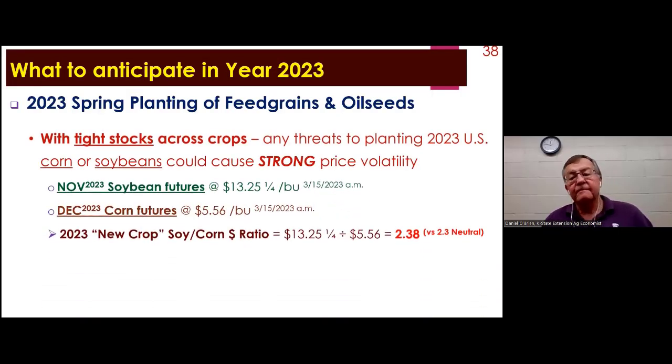Okay, so right now, look at the soybean-corn price ratio favoring beans. This was this morning. At $13.25 November '23 soybeans, $5.56 December corn, the ratio is 2.38. About 2.3 is neutral. The long-term average is 2.5, but cost of production has been trending different ways for these crops.